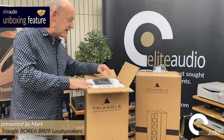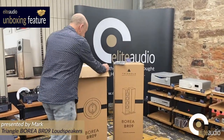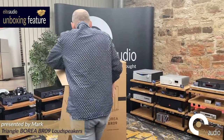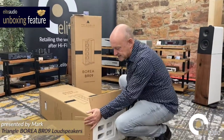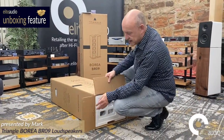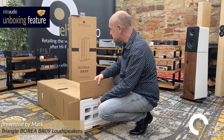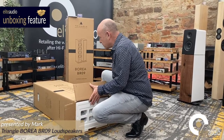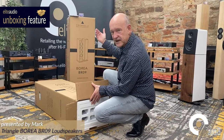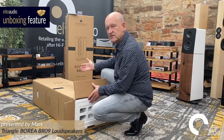So to follow the Triangle instructions correctly, I'm just going to tip this box out the side and lower the sound. Now, this is another reason why you should remove the staple, because my hand is already covering areas where the staple would have been. And trust me, I've cut myself numerous times on box staples, particularly from loudspeakers. This is the point where I'm now going to elevate the box upwards. This is quite a large speaker. It weighs about 22 kilos out of the box.